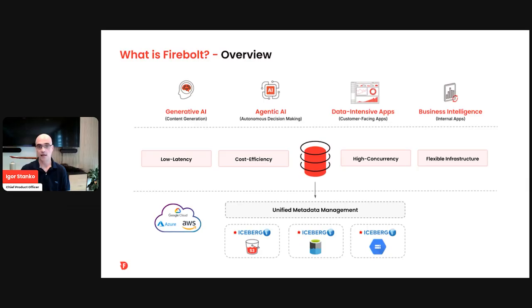Organizations today are building and implementing various applications, ranging from generative AI and agentic AI applications that David mentioned in his talk, to data-intensive apps and business intelligence scenarios. Many organizations today are adopting lakehouses and open file formats with the promise of having a unified data layer that supports various purpose-built query engines that sit on top. The main value proposition is to avoid complex and costly data movement operations across various data stores.